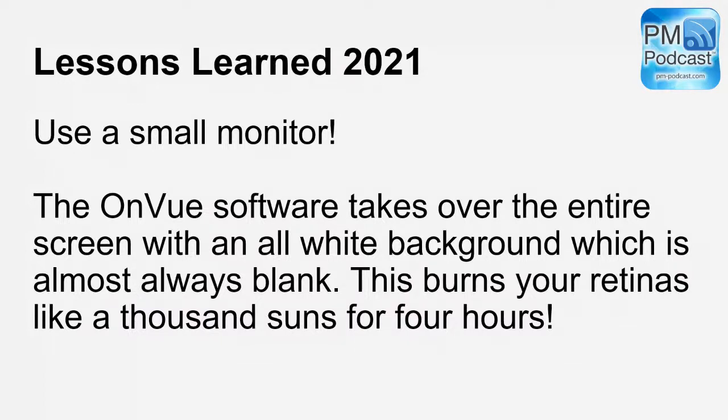Use a small monitor. The OnVUE software, that's the software for taking it at home, takes over the entire screen with an all-white background. It is almost always blank, and this will burn into your retinas like 1,000 suns for 4 hours. So imagine looking at this screen that you're looking at right now for 4 hours. Full screen, just a huge white background with black text in front.